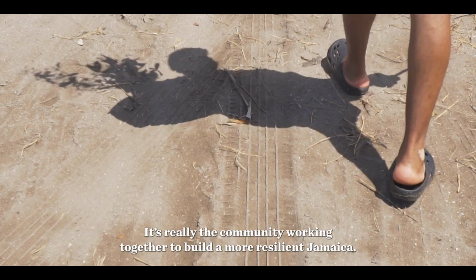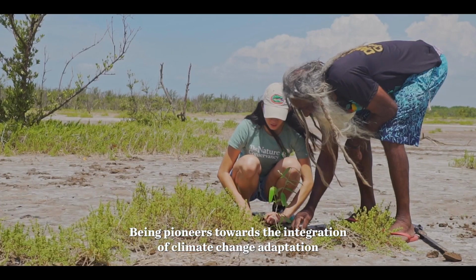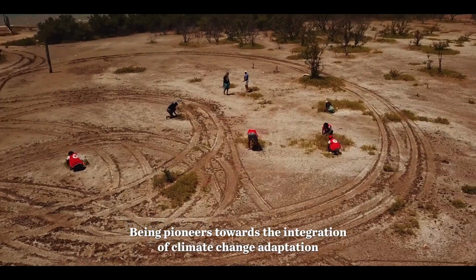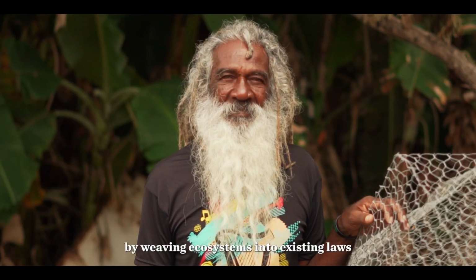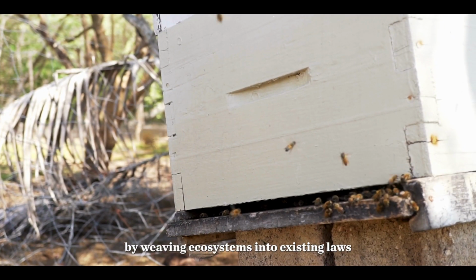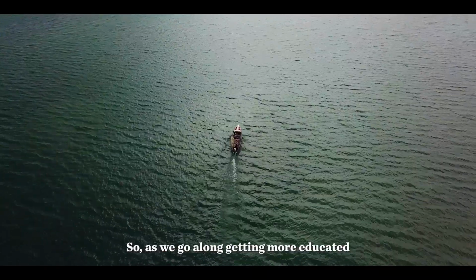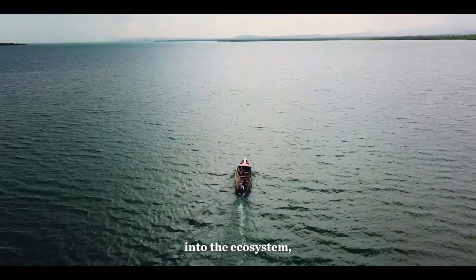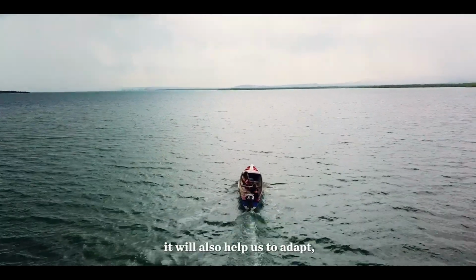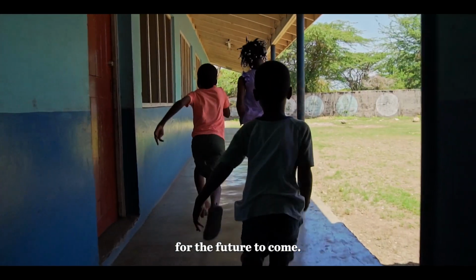Right, so it's really the community working together to build a more resilient Jamaica, really being pioneers towards the integration of climate change adaptation and the nature-based solutions in overall disaster risk reduction by weaving ecosystems into existing laws and policies for a more resilient island. So as we go along, getting more educated into the ecosystem, it will also help us to adapt and to change and to rearrange our life and our livelihood for the future to come.